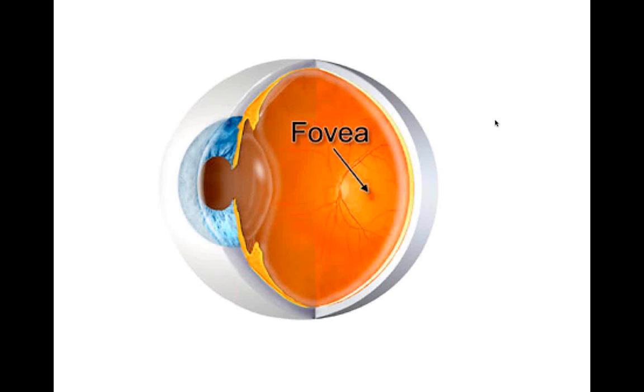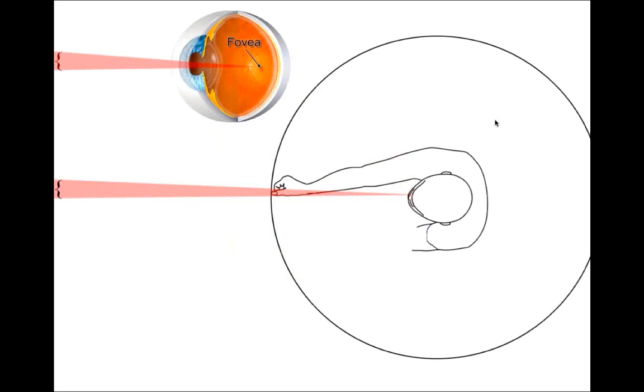How reading works. Here's an illustration of an eyeball showing the retina at the back of the eye. And there's a specialized structure here called the fovea, or the fovea centralis, which I'm going to talk about. The retina is the part of the eye that takes information about light from the outside world and sends it to the brain, where the brain processes what objects are and where they are in the world. This specialized structure called the fovea sees about 1 to 2 degrees of the outside world.